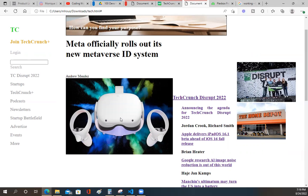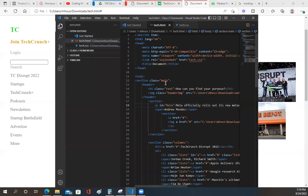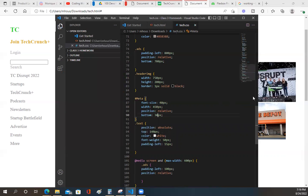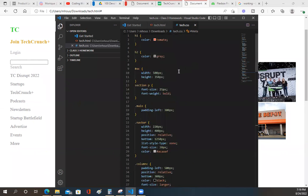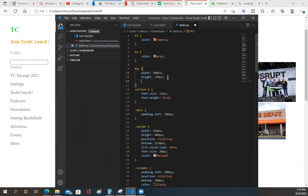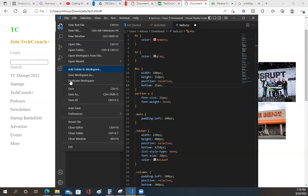All right, what is the name of this here? The name of this picture is OC for Oculus. See, I did good with my names. Let's give it position relative to. And then let's go bottom. The other one we gave 30, so this one, let's just try it out with 25 pixels. See what we've got here.